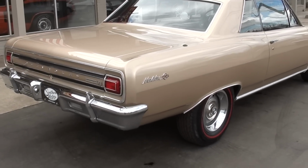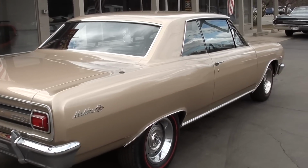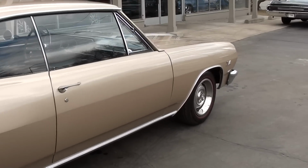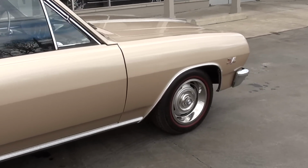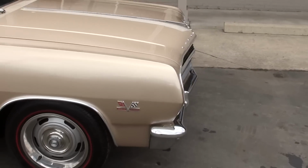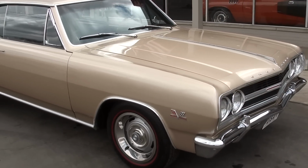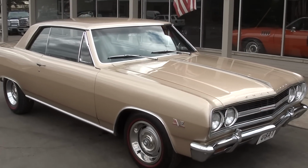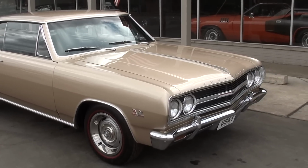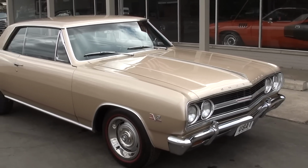So even though it's an older resto, this guy's a car guy, man. He really took care of this car. There's a few little things you can nitpick in the paint, but man, just an outstanding car. Love the color combination. It's the original color, Sierra tan metallic. I wish we had some sunshine on it. It's got black vinyl interior, that's all brand spanking new.